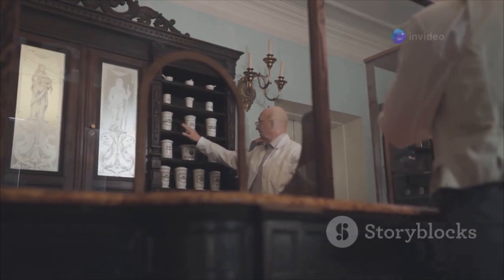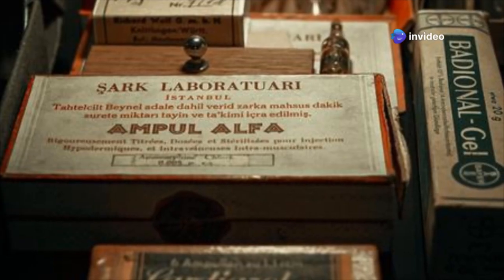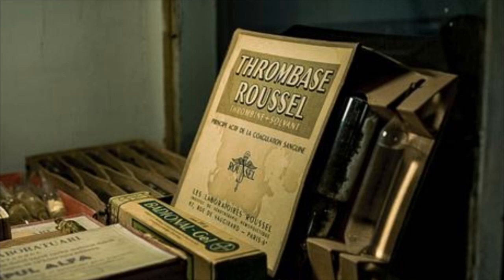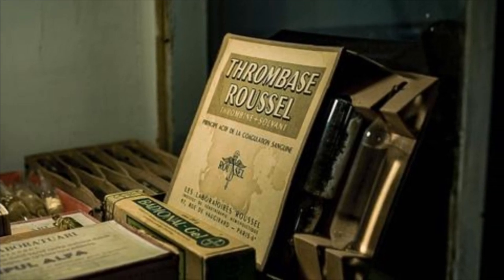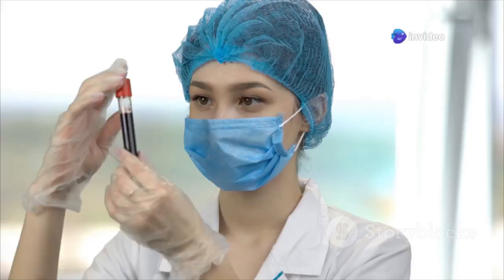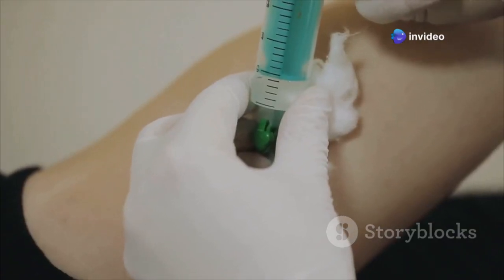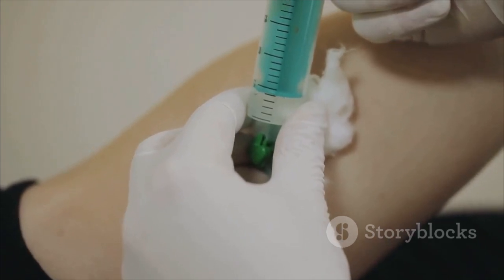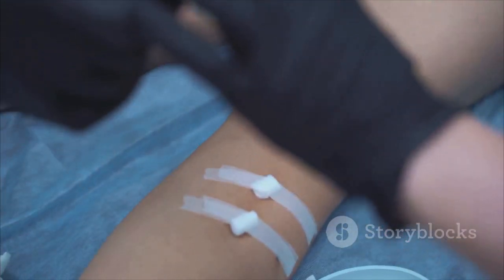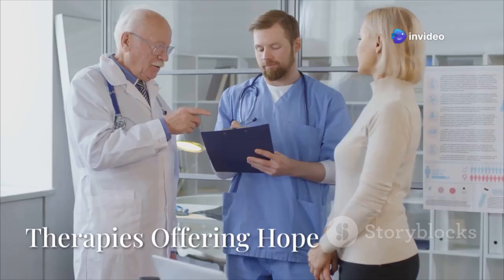Section 6. A historical journey: hemophilia treatment through the ages. For centuries, hemophilia was a mysterious and often deadly disease. Early treatments were ineffective and sometimes dangerous. In the 1940s, a breakthrough came with the discovery of clotting factors. This led to the development of factor replacement therapy. This treatment involves injecting concentrated clotting factors into the bloodstream. Factor replacement therapy revolutionized hemophilia treatment. It enabled people with hemophilia to live longer, healthier lives.